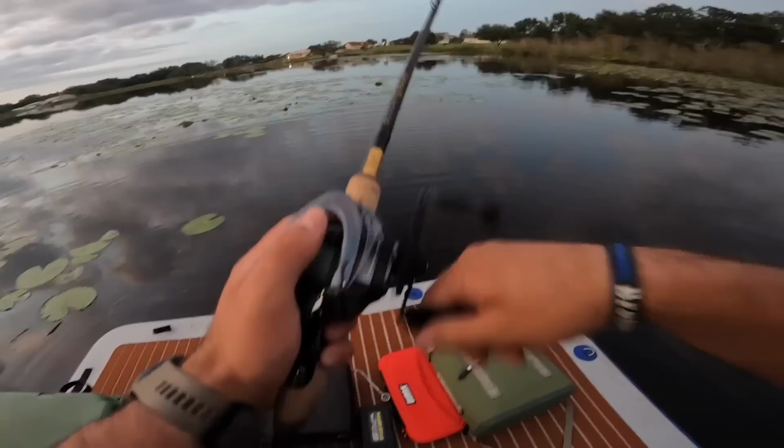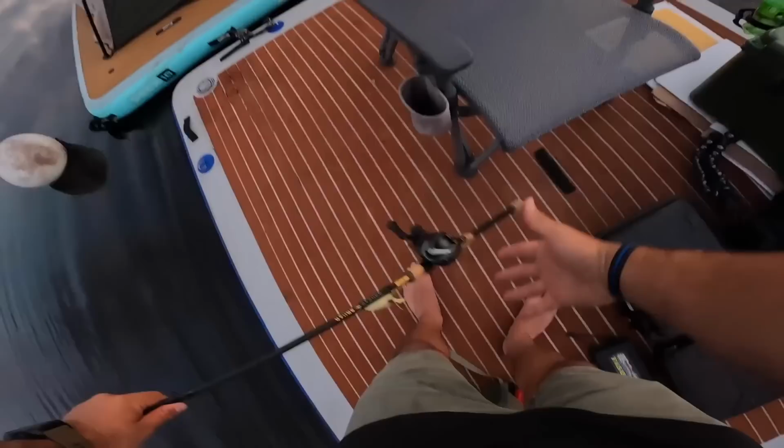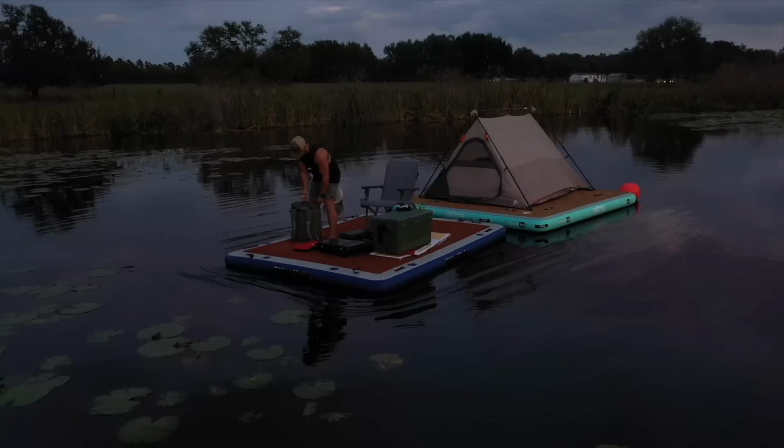All right, boys. That is a wrap on that. The old frog didn't get it done for us there at the last minute. Wanted to catch one on a platform. It'd been so sick, but my feet are where I'm getting demolished by mosquitoes. So this bag right here actually has some goods in it. I haven't showed you guys yet.